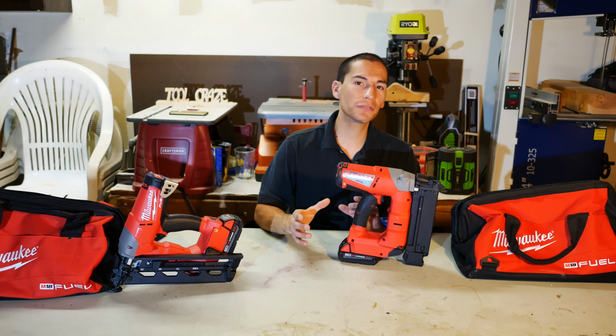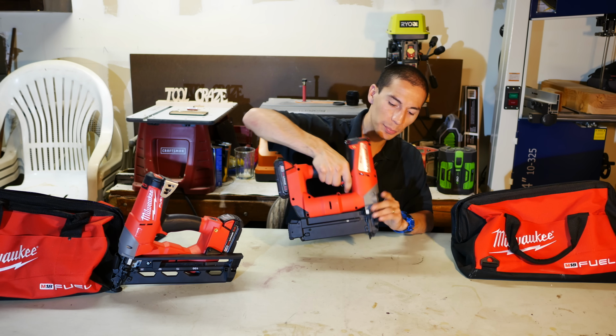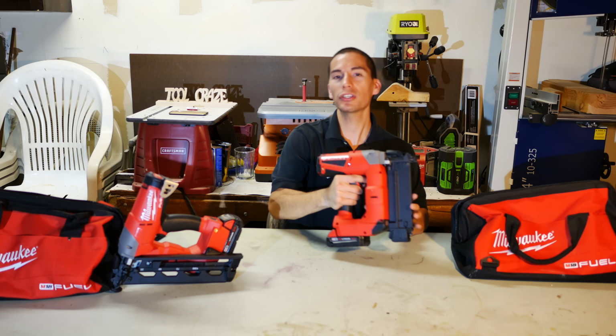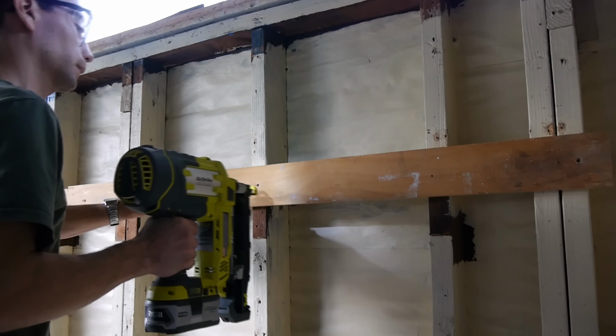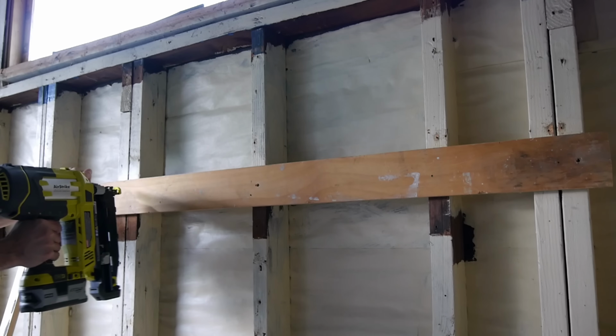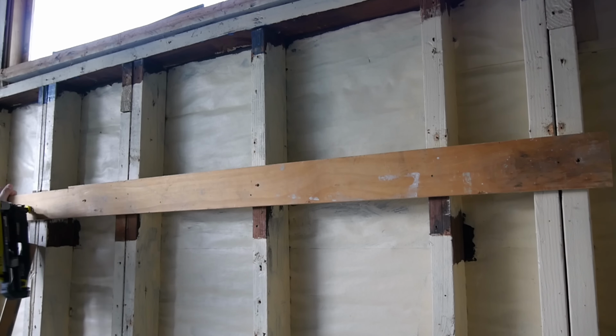Probably one of the best features of these new M18 Fuel nailers is that there's literally no ramp up time between shots. With other cordless nailers such as the Ryobi and Rigid models, there was about a split second between the trigger being pressed and the nail being fired. They weren't what I would call slow as they were still pretty fast, but the nail fires weren't instant as they are with pneumatic nailers.